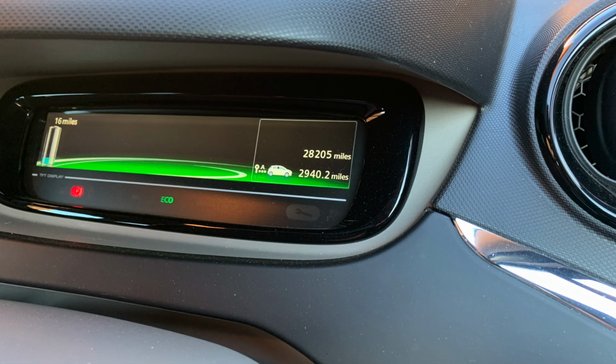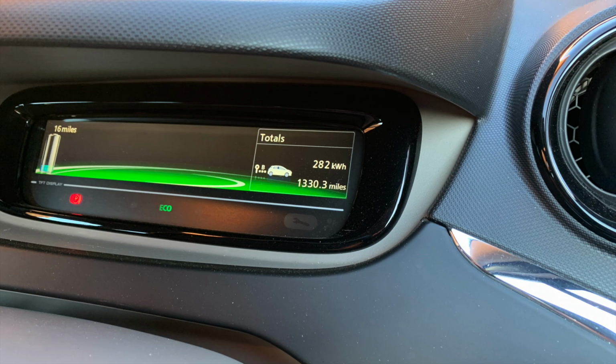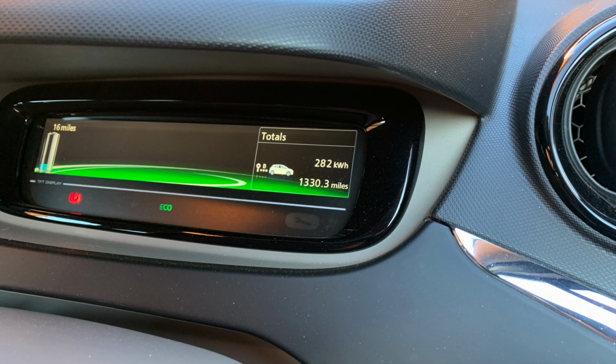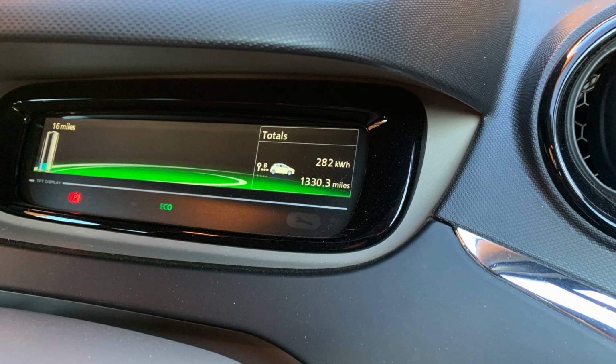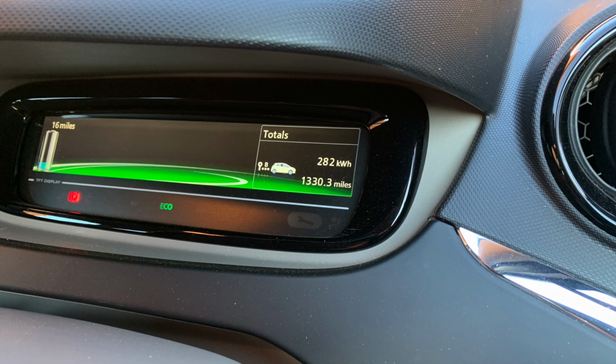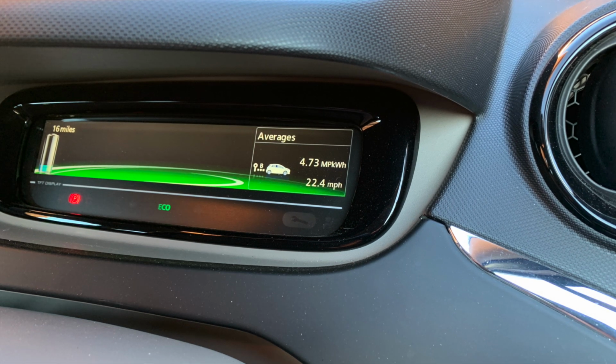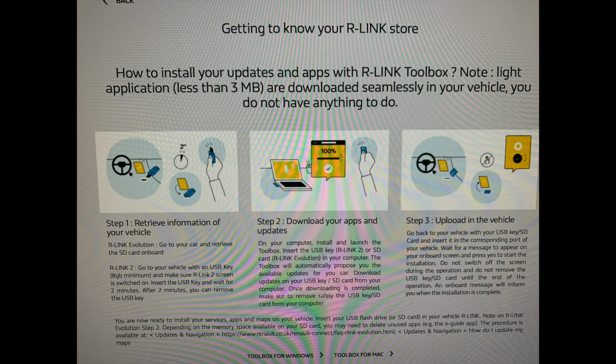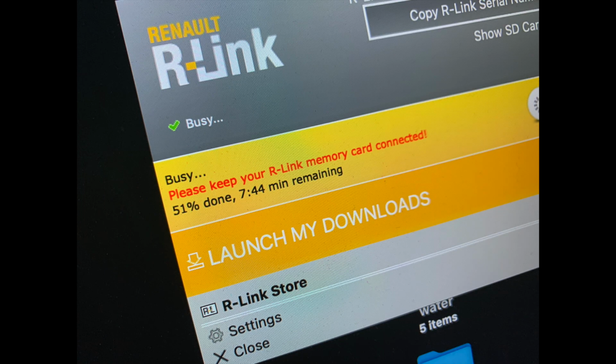Zoe, that's on 28,000 miles, 282 kilowatt hours in the last trip on trip B of 1,300 miles there, average of 4.73 miles per kilowatt hour. With the Zoe, I also updated the map software and the internal software. That's a bit of a faff. Not that easy to do, but I did manage it in the end.